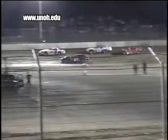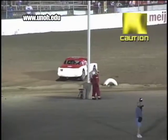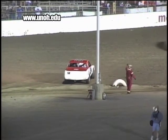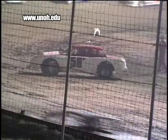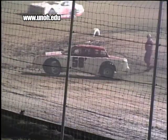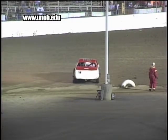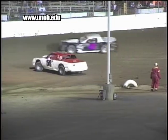Gossard looked like he got a little bit high, rubbed the wall a little bit. And Brian Post is spun around in turn 2. So we'll let Brian get her gathered back up. Safety folks pointing everybody high so they can get the necessary assistance over to the 58P car. Except for they will drive away.